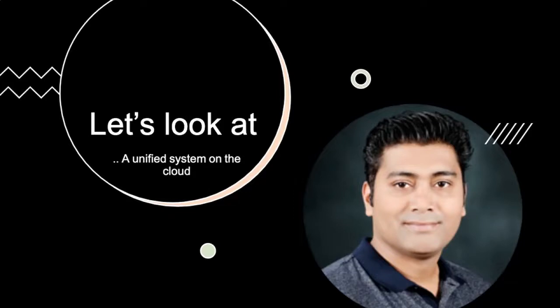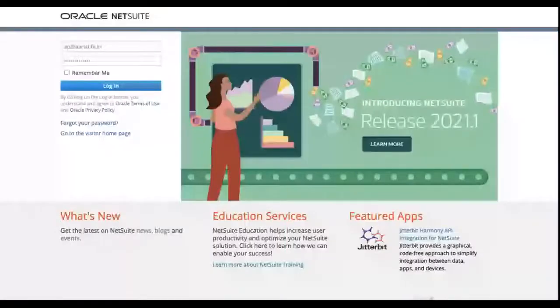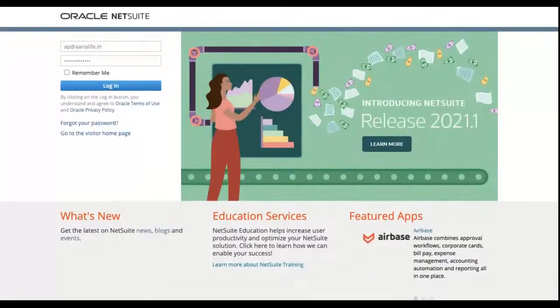Okay. Can you see my screen? Chirag, can you confirm that? No, we don't see your screen yet. Okay. Yes, now we can see. No, not yet. Now? No, we don't see your screen yet. Now we do. Perfect.